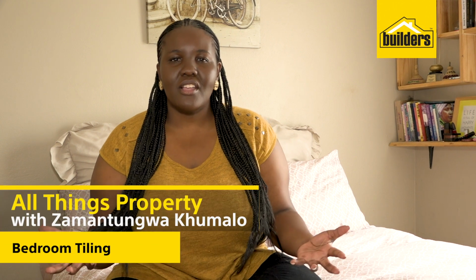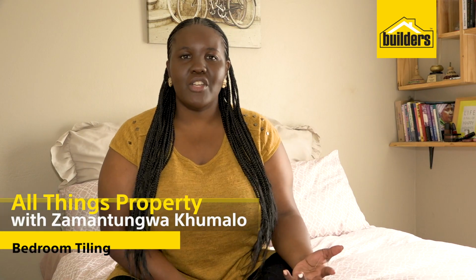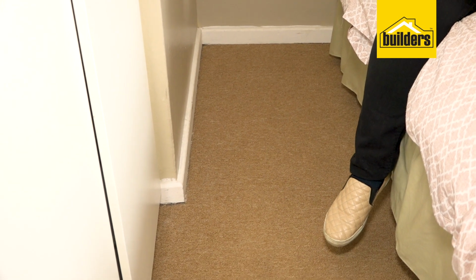So there are always two things to consider when you're renovating a rental property. The first one is how durable the renovation is going to be, but also how cost effective the renovation is actually going to be. So in this particular bedroom, the floors are currently carpeted, as you can see, and we're going to be changing them to tiled floors. The color looks amazing with the wall color.